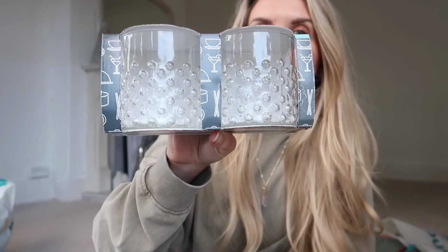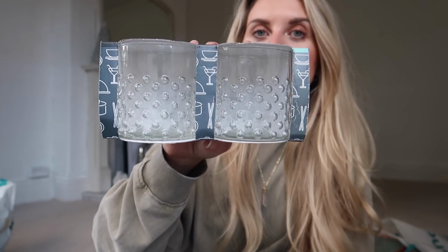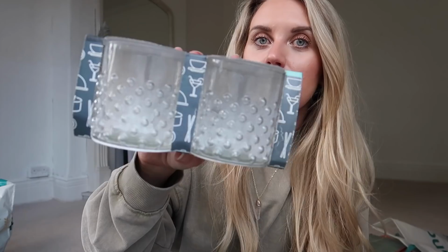Okay, potentially for the Christmassy window display scene, this one may or may not be getting used, but if not, I still love them anyway. They are drinking glasses, drinking tumblers with that kind of bobble design that I've been seeing quite a lot on Pinterest, on Instagram. I think H&M Home have the bobble candles. So it could make quite a nice little vase. It's obviously a drinking glass, but I also thought for a window display, maybe a little tea light in there. I love the glass and white element for Christmas. You'll see that with the theme of everything else that I bought.